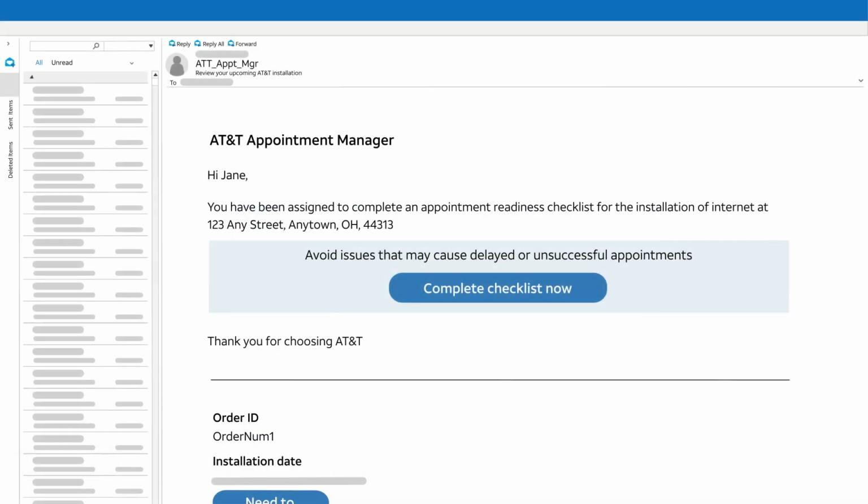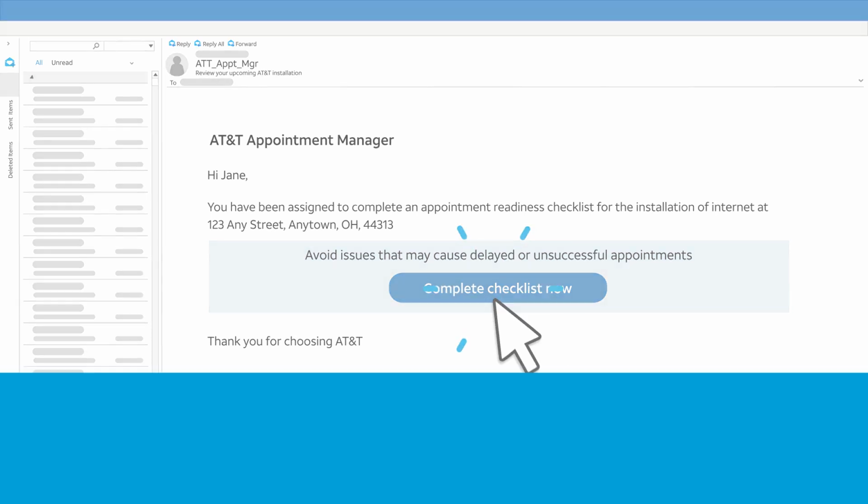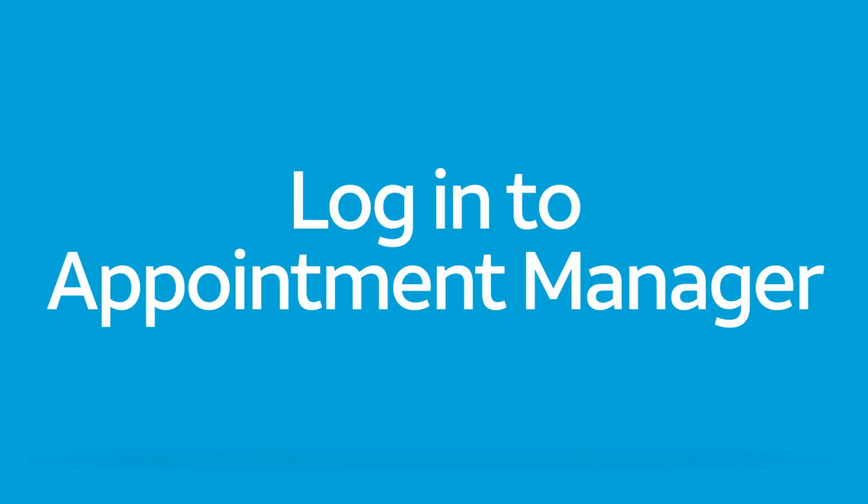Look for an email from AT&T Appointment Manager with a link to complete the Appointment Manager Readiness Checklist. This checklist helps us get to know your site so that we'll arrive ready for a successful installation. Click Complete Checklist now and log into Appointment Manager.